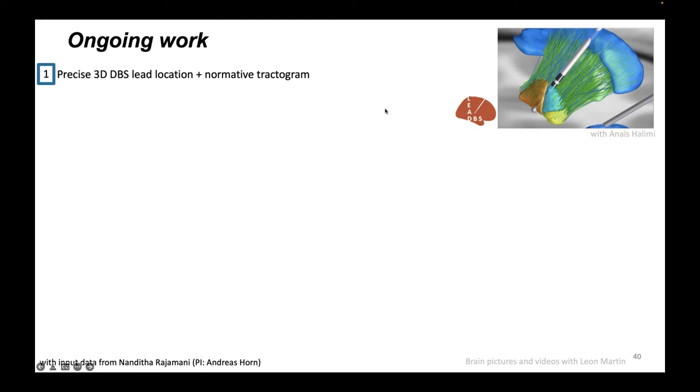We want to see that we can use that information from LeadDBS, the precise location of the electrode, to make our simulations in that area at an even higher resolution. So there would be three levels of multiscale, but let's not get into too much detail there. So how would that look? This is ongoing work, published and in preparation.